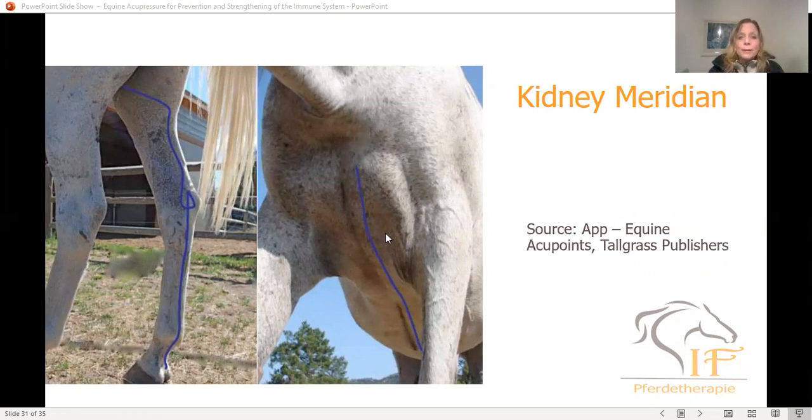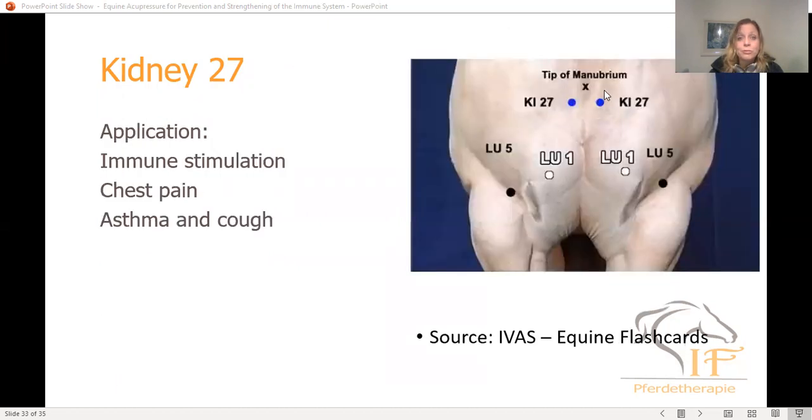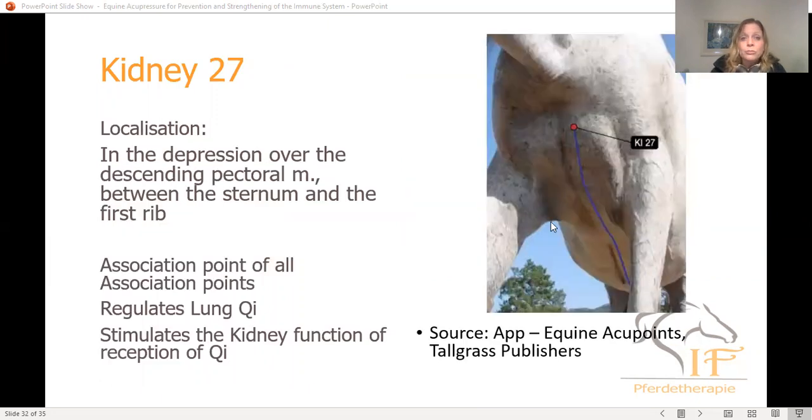You will notice here that's kidney 27, but they have kidney 27 further up as well. That's a different source. You will notice when you go into the literature that different authors can sometimes have points at a different location. Here, as you see, the meridian ends a bit differently than with the other one. And sometimes the descriptions are not always the same. It can be a bit confusing, but you just have to figure it out for yourself. Just be aware that there may be differences.